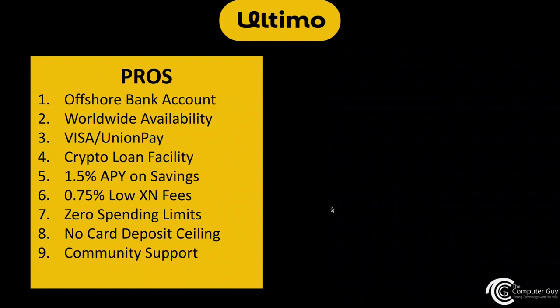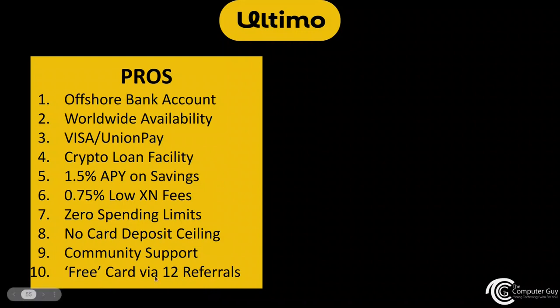And of course, you have widespread community support on the various social media platforms, web and email. And you don't need to pay to have a card or an account yourself if you know other people who need the solution. If you refer at least 12 persons who register for the card, you can basically get your account for free, technically. There are some platforms where you have to pay first before you get access to any of the services. With Ultimo, you don't need to pay that $600 upfront.